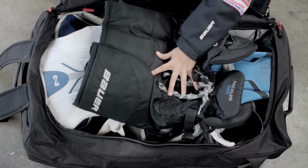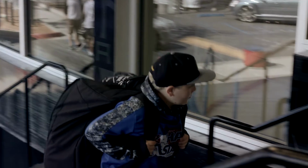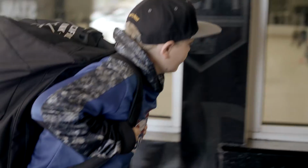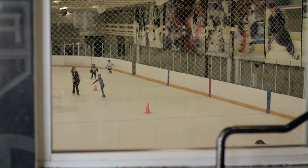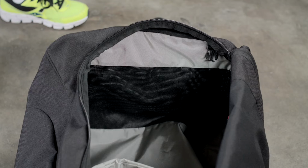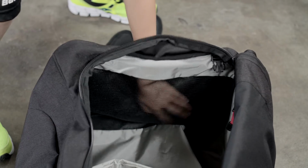He then loads it himself, unloads it himself, and carries it in and out of arenas himself. It's been a great learning tool to help him learn to be responsible for his things. The other wall of the bag has a fully ventilated mesh system to keep the funk out.